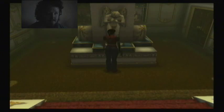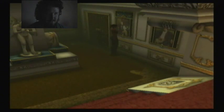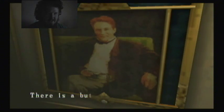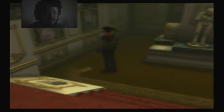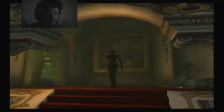Hello, you. You're just looking down at nothing. It's a man's portrait. An earthenware vase is also illustrated. There's a button below. Push the button. No, not yet. I'm not pushing buttons. Red-haired man is holding a tea set. There's a button below. No. These all must be clues to something because there's pictures around here everywhere. What's up here? Okay. Oh, hello. Message to the new family master.